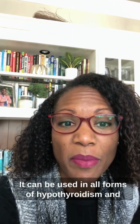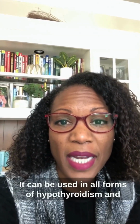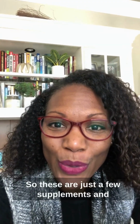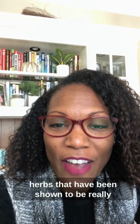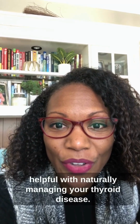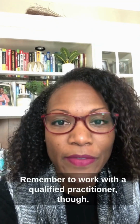Guggul can be used in all forms of hypothyroidism, and it helps to convert T4 into the active form of thyroid hormone, T3, believe it or not. So these are just a few supplements and herbs that have been shown to be really helpful with naturally managing your thyroid disease. Remember to work with a qualified practitioner though.